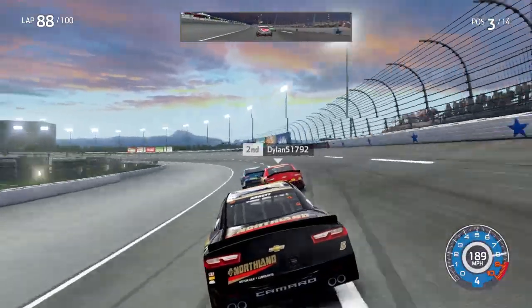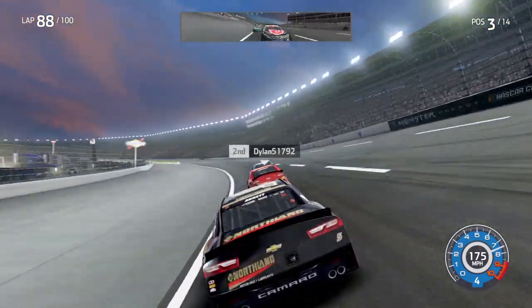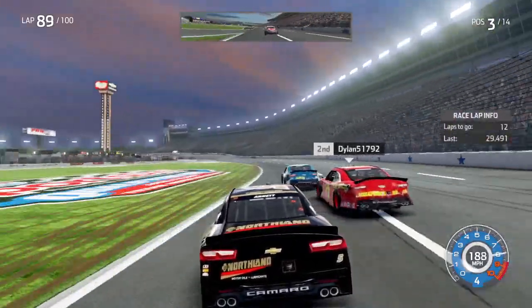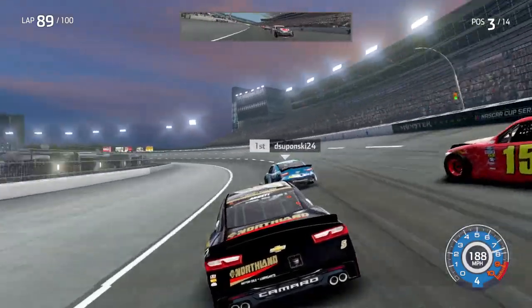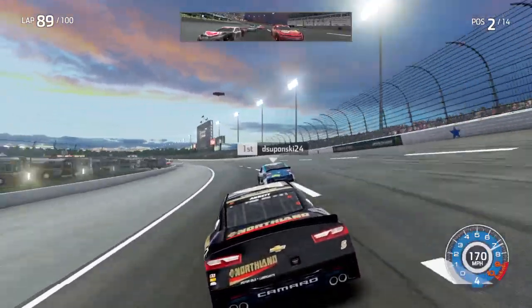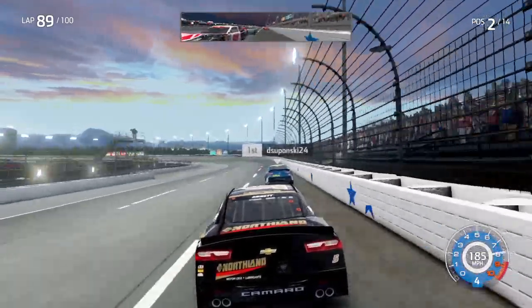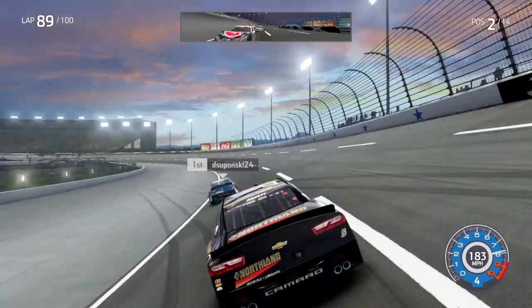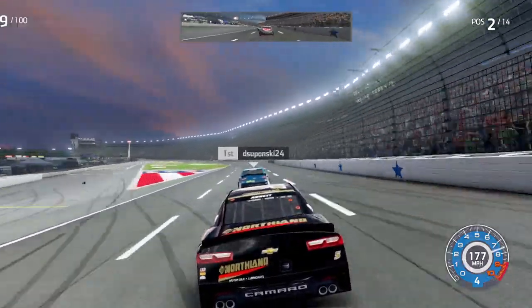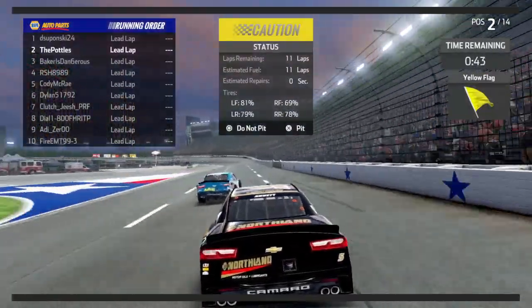Down the back stretch they go into turn number three. The three car still your race leader. Dylan up to second now. Pottles dropped back to third, and the 20 of Baker's right there in third and fourth, riding along with the three car down the back stretch. We got a wreck off turn number four. Caution is out.